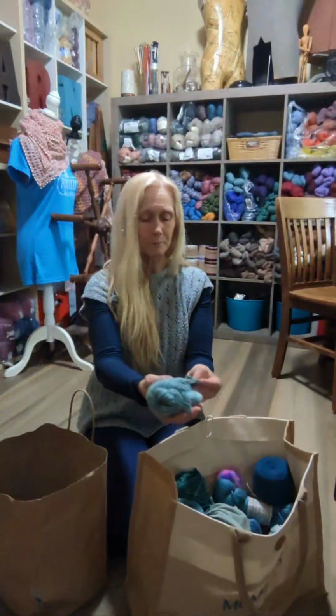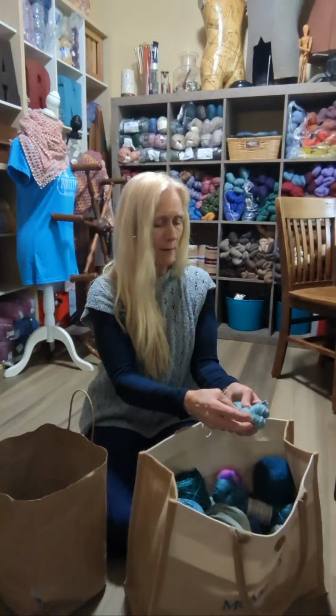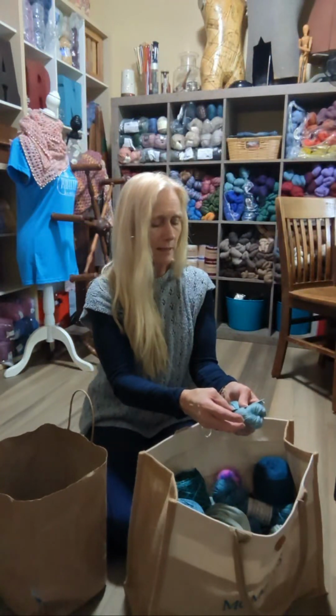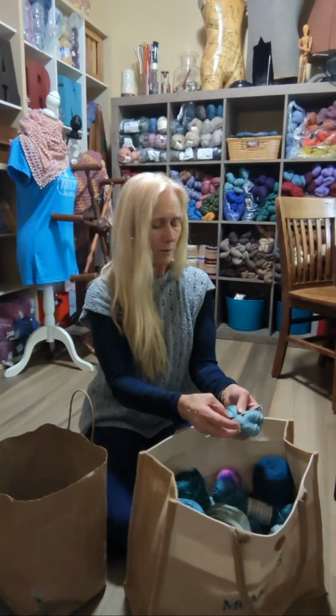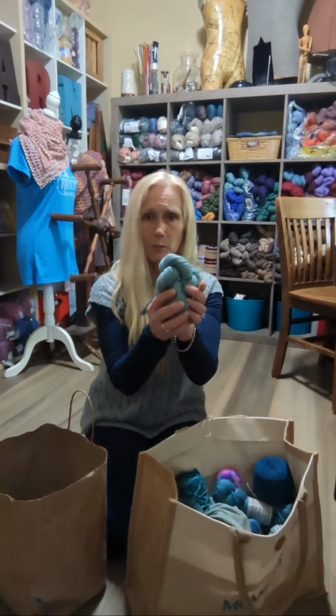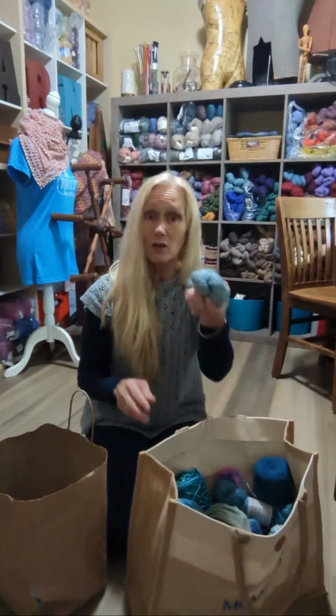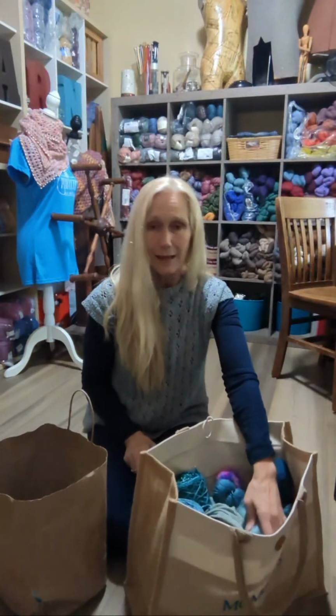This one is Blue Sky Fibers Alpaca Silk Sapphire. Oh, beautiful. And I don't know where that one came from, but it's beautiful. And it's alpaca and silk. So it's just perfect. Are you noticing a color theme here?